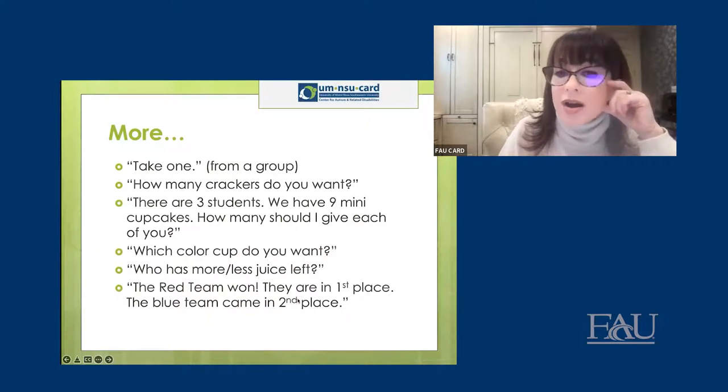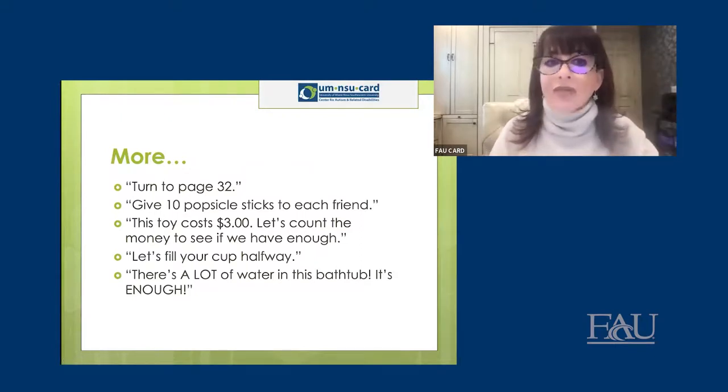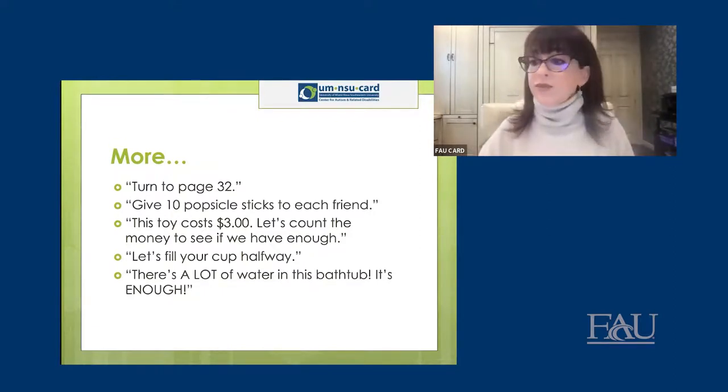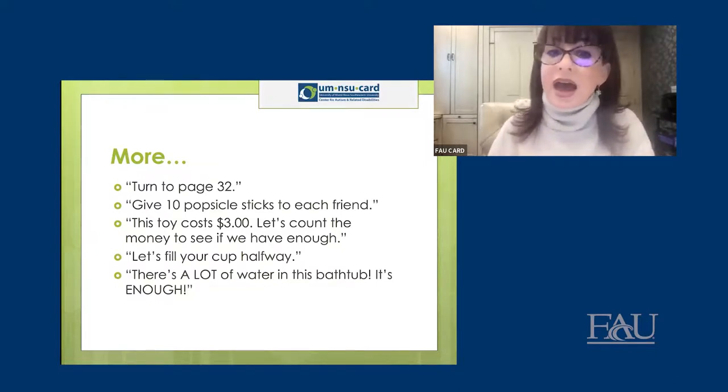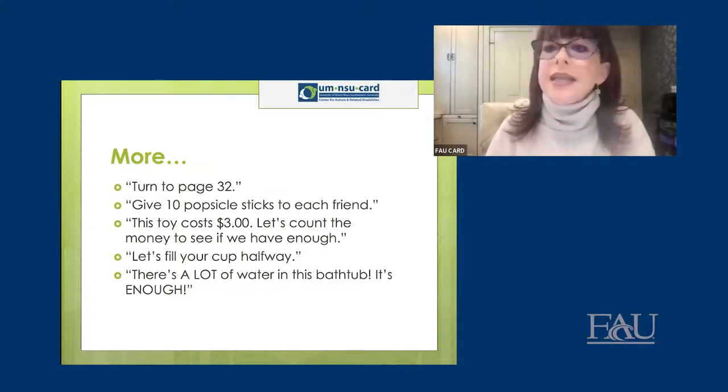The red team won. They're in first place. The blue team came in second place. And what does this mean? Turn to page 32, all number math related. Give 10 popsicle sticks to each friend, please. This toy costs $3. Let's count the money to see if we have enough. Let's fill your cup halfway. There's a lot of water in this bathtub, if you're at home. It's enough. Enough is a math term. A lot is a math term. So these are things that are naturally occurring that help us make math very functional.